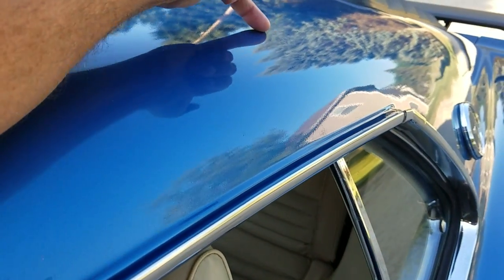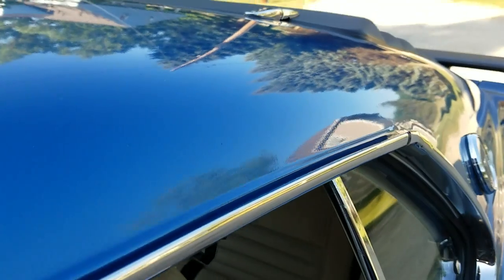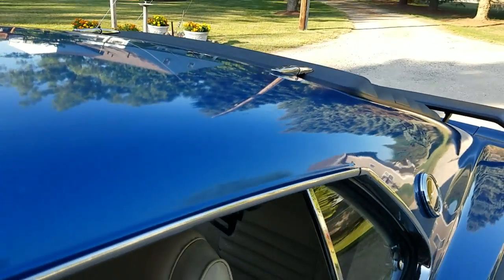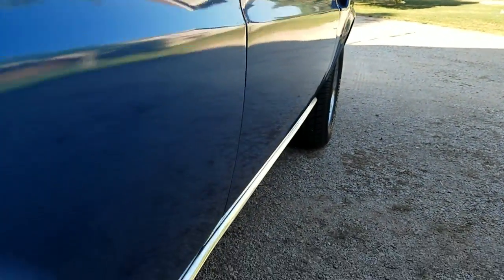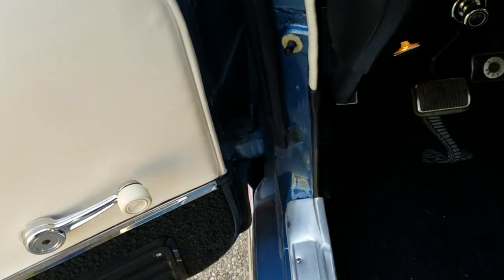There's a small line right here on the roof. Be hard to see. I've got still photos all the way around the car, but there's a small ping right there. As far as shooting down the body goes, the body's fairly straight. It's period straight, or as straight as it was the day it rolled out of Dearborn.